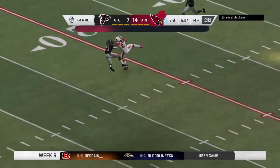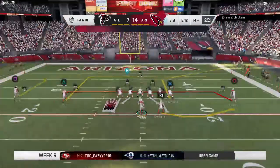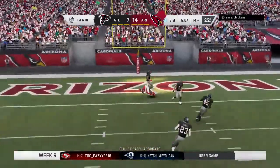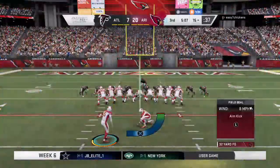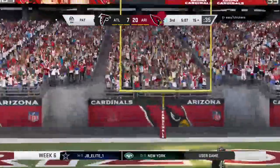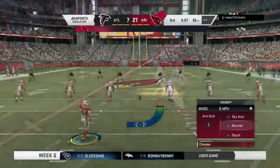Well, make that now 2 completions for him on this drive, and these aren't ordinary completions. They're big ones. Yeah, these are the types that make a secondary talk to each other and not in a good way. Oftentimes pointing fingers. Hey, who's... And he is into the end zone. Touchdown, Arizona. A 14-yard touchdown. And the Cardinals push further out in front. Gonzalez able to tack on the PAT, and it's now 21-7.